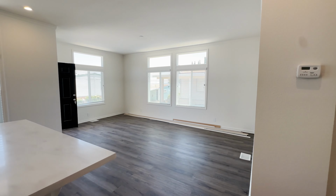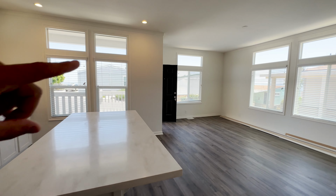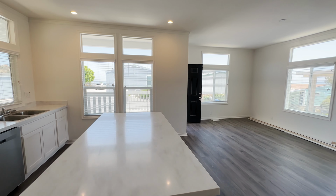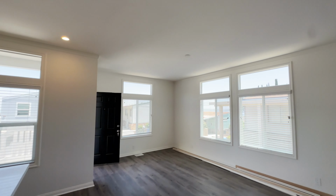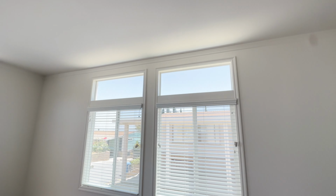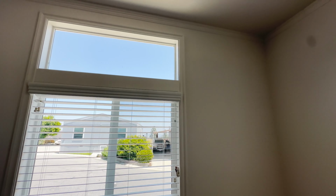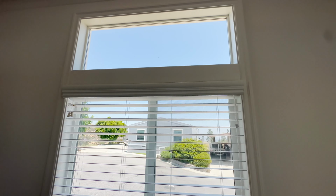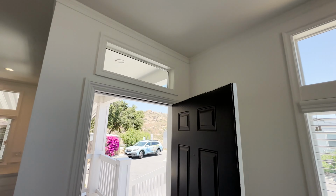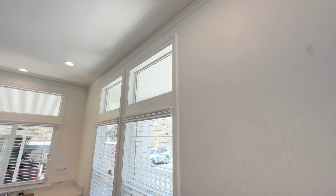Now you can see how the kitchen opens up to the living area, and then look at those transom stacked windows. These windows really allow a lot of natural light into the home, especially here in Southern California when we have more sunny days than not. Another thing we added is check out the crown molding. The crown molding goes throughout the entire home.